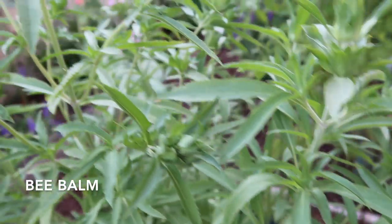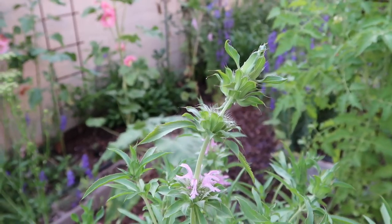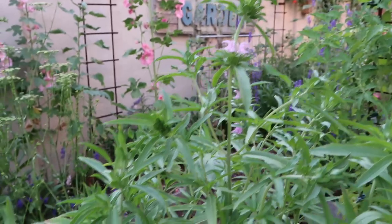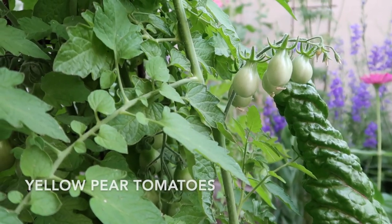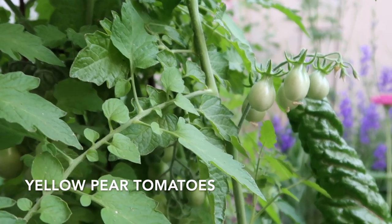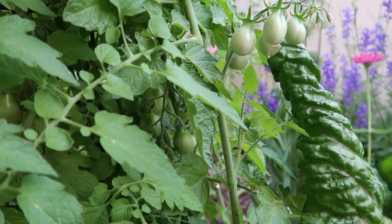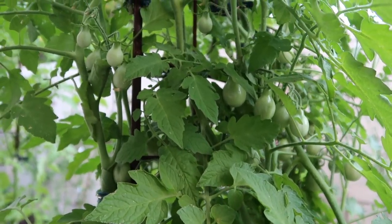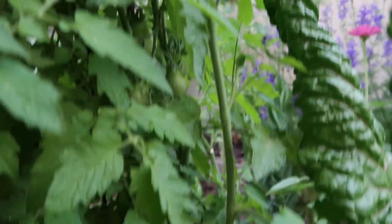First blooms happening on the bee balm. If you're looking for a great tomato for the low desert, these yellow pear tomatoes have done really well every time I've planted them. Super prolific, easy to grow. Love these.